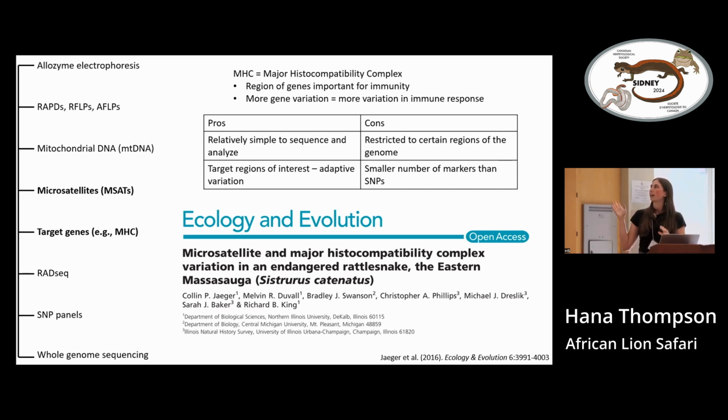And I just wanted to highlight MHC genes, which are a common target for these kinds of studies. MHC stands for major histocompatibility complex, and this is a region of genes that are important for immunity. Basically, the more variation you have in these genes, the more variable of an immune response you can have. So you can imagine why that would be of interest often for conservation applications.